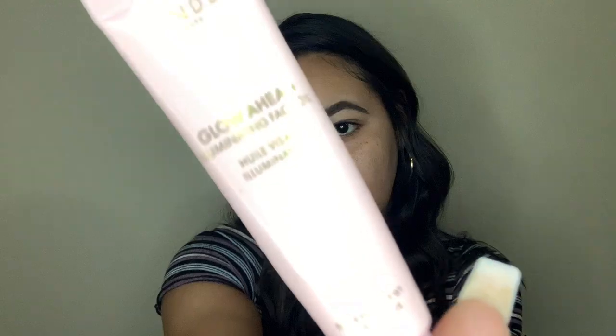Okay, and once I'm done with that, I do usually let it set for about 2 minutes just so that the moisturizer can seep into my skin, and then I go in with another face product. This is by Wander Beauty. I have been obsessing over this item. It came in one of my boxy charms. This is called the Glow Ahead Illuminating Face Oil. This is what the product looks like.